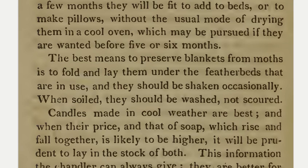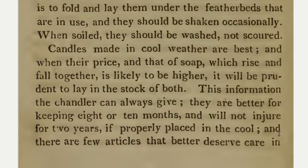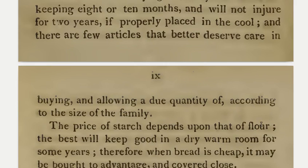Candles made in cool weather are best, and when their price and that of soap, which rise and fall together, is likely to be higher, it will be prudent to lay in the stock of both. This information the chandler can always give. They are better for keeping 8 or 10 months and will not injure for 2 years, if properly placed in the cool, and there are few articles that better deserve care in buying, and allowing a due quantity of according to the size of the family.